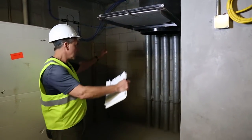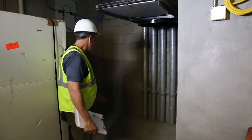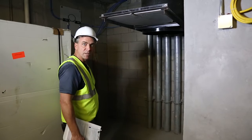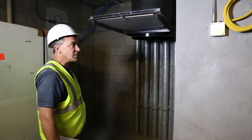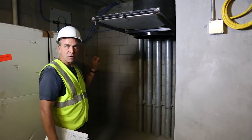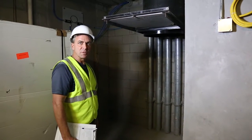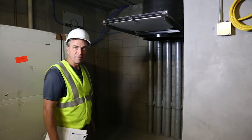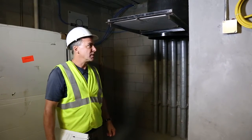But for now, the garbage will come down into the container, and there's a drain close by right here, which is good to note for the purposes of later on when we talk about the washdown system that's located at the top of the chute. When the water cascades down the chute, this is where it's going to go, to this drain. That's all for the trash room.